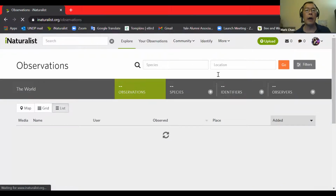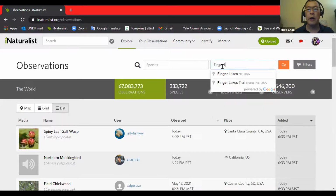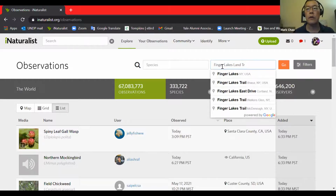And so on a PC, you can explore observations. This is all the observations in the world, more than 1.6 million observers, 67 million observations. It's very impressive. Things from all around the world. It's amazing. The location, though, if I filter by location, I go Finger Lakes Land Trust Preserves.